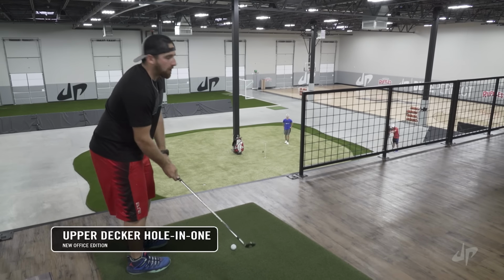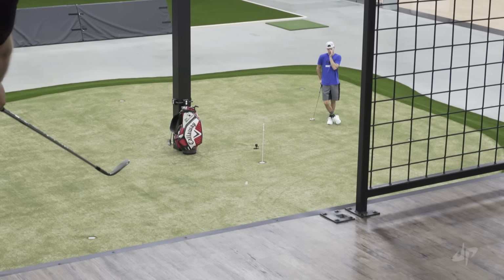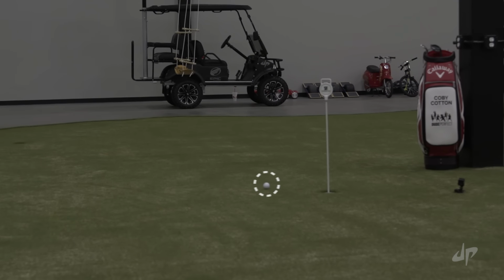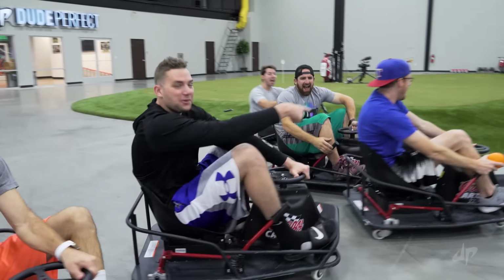This is the upper decker hole in one. This is the crazy kart race shot. Ready, set, go!